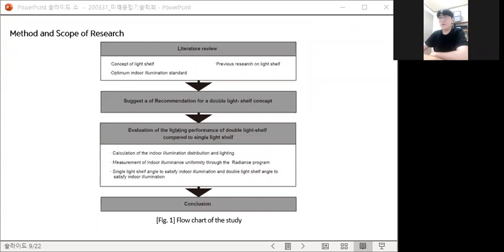Method and scope of research. In this study, we measured the illumination by using the Radiance program to evaluate the indoor uniformity according to the application of single and double light shelves, and propose a light shelf that satisfies the optimal indoor illumination by changing the angle of the single and double light shelves. For this purpose, this study was performed according to the procedure shown in figure 1 below.